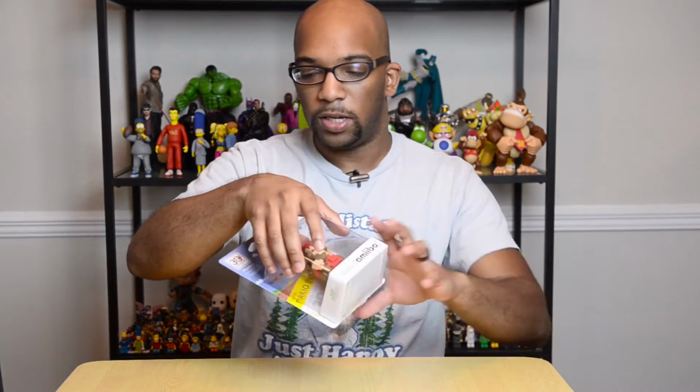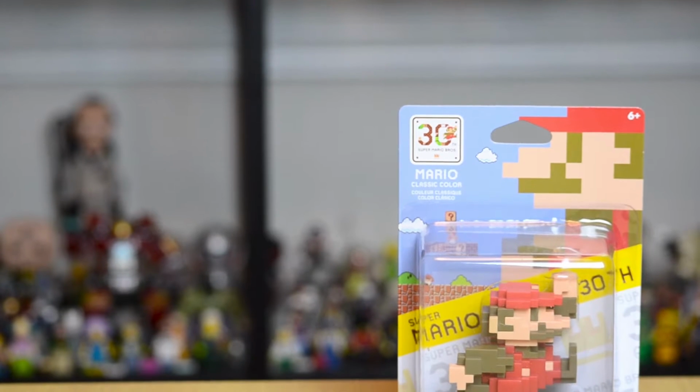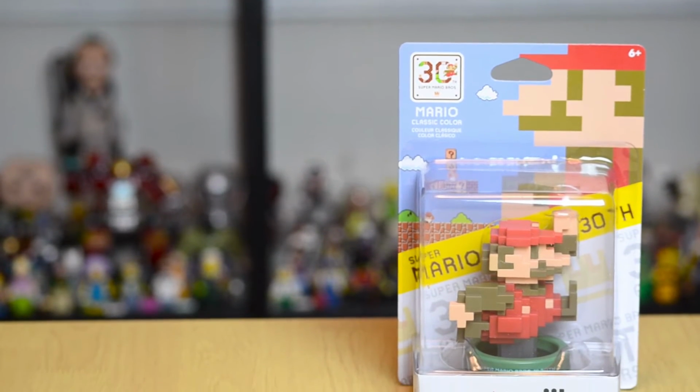So anyway, the Amiibo that I have is this one right here. It's pretty cool. This is the 8-bit Mario Amiibo. And he is in the classic colors of the brown and red. There's another variant of this with modern colors with blue and red, but I think that's exclusive to somewhere, somehow, and blah, blah, blah.